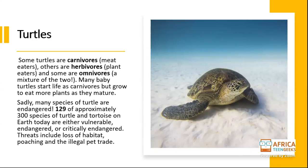Some turtles are carnivores, meat eaters. Others are herbivores, plant eaters. And some are omnivores, a mixture of the two. Many baby turtles start life as carnivores, but grow to eat more plants as they mature.